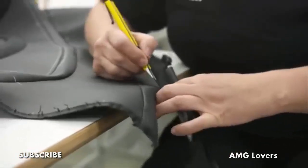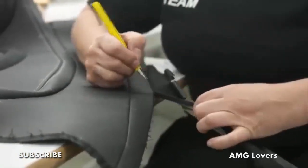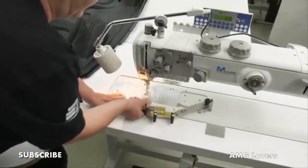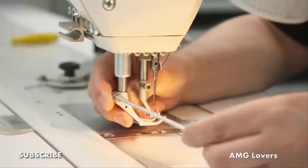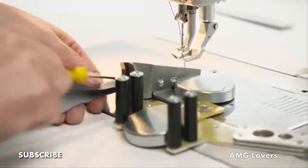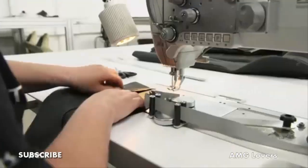The employee separates the entire back seat cover. Then she trims the leather for the new seam. A special sewing foot and a special needle are required to do the job. The sewer takes 2 working days for the exclusive embellishment.